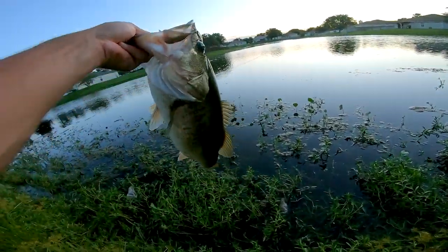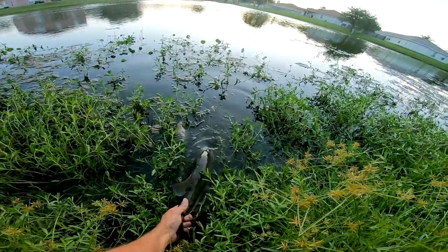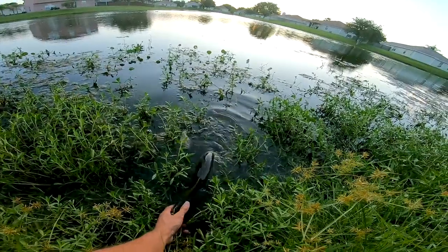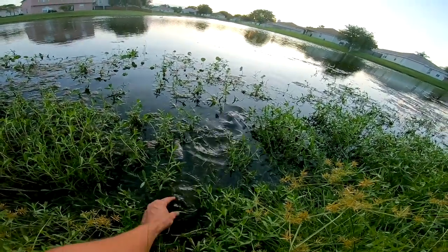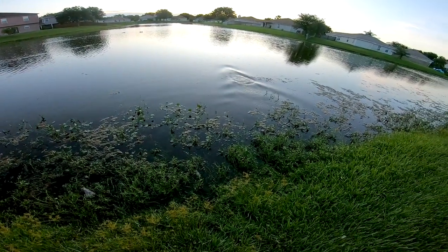We gotta bring back the scale. But I can tell you every bit of almost 4 pounds right there. He felt so big when I jacked him, dog. My last two, I just missed. One of them felt good. There he goes. Oh, he's gone. Right back to the deep.